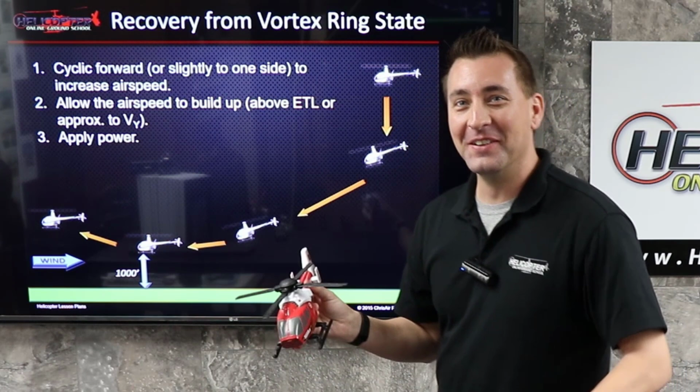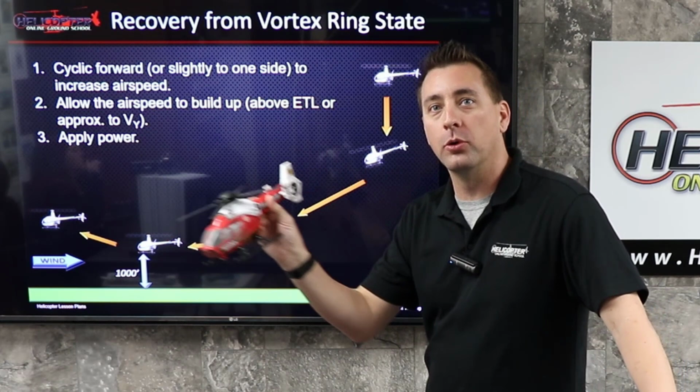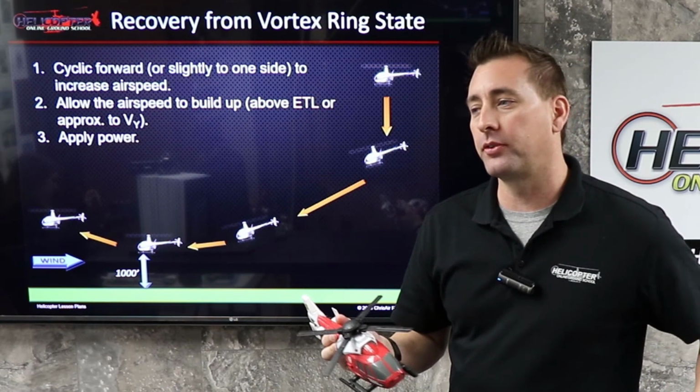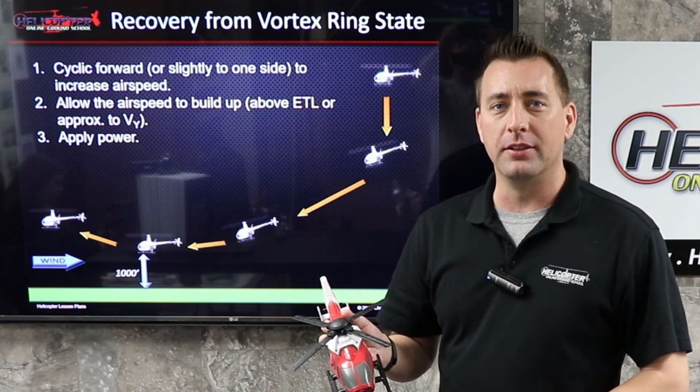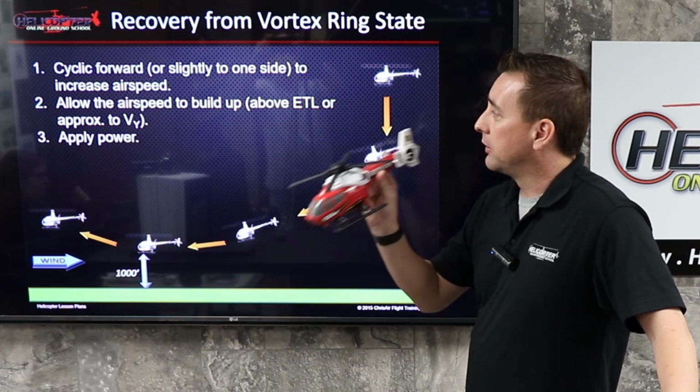All right, so push that cyclic forward, or slightly off to one side, to get a little bit more moving to one side to increase that airspeed. Typically we say somewhere above ETL is what we're looking for. A lot of the flight manuals say to get to your VY airspeed. Typically what I've read is somewhere between 30 and 45 knots will be enough to get you out of that settling, or out of the Vortex Ring State. So like I said, cyclic forward to increase airspeed, build up, and then apply power once you're out of it.